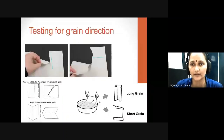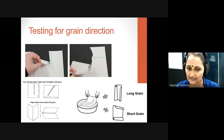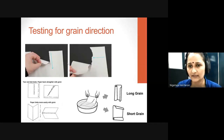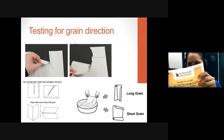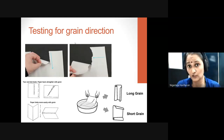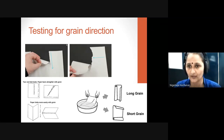Okay, right. So this is how we can test for the grain direction. It is fairly easy when it comes to cardboard, but when it comes to paper, we have to test it by tearing it. So there is a tearing test. You can do a paper fold test. These are all tests which can easily be done. For example, you take any paper. Usually our books also, the length of the book is usually the line of the long grain. So when we tear along the long grain, that is the direction in which it will tear more easily. If you tear along the short grain, it usually goes haywire. So that is how you can figure out the long grain.